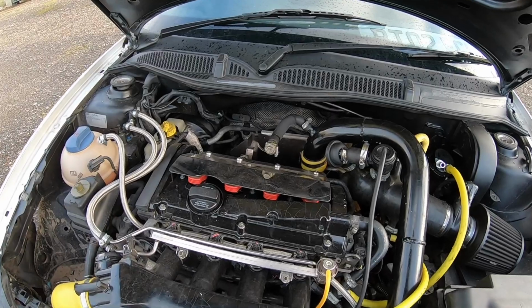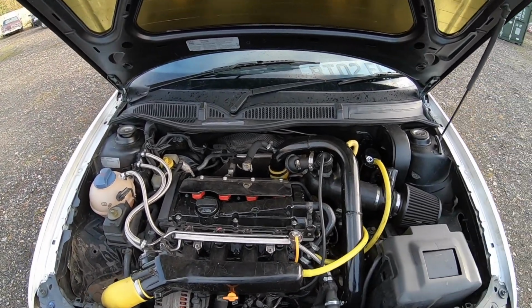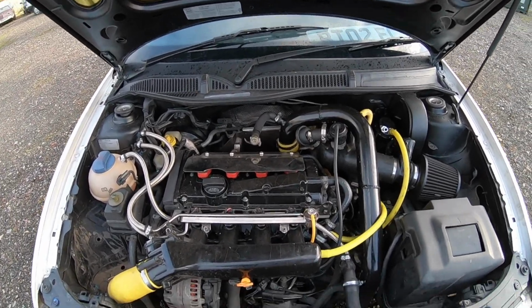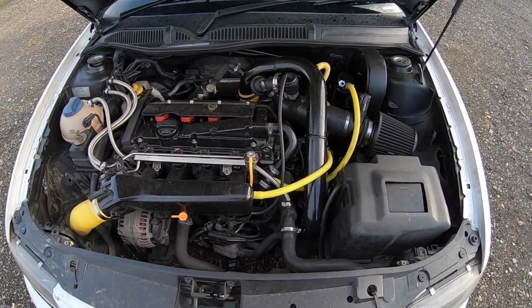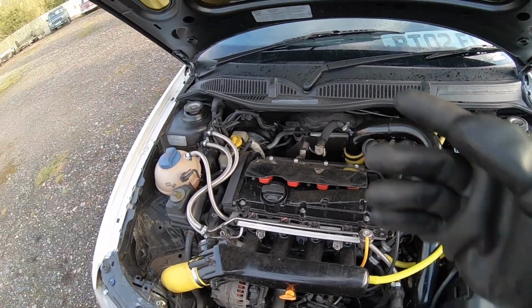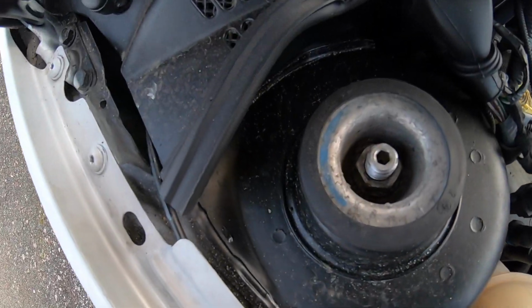But yeah, honestly, don't know what to think of this car. I don't know what it's running. Has it been remapped? Has it been tuned? Is this an engine swap from another Audi? I honestly don't know. If you guys can drop a comment down below and tell me what you think. Oh yeah, so coilovers, I don't know what brand they are.